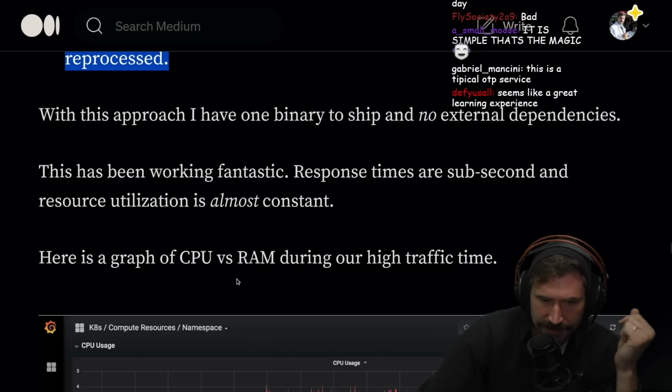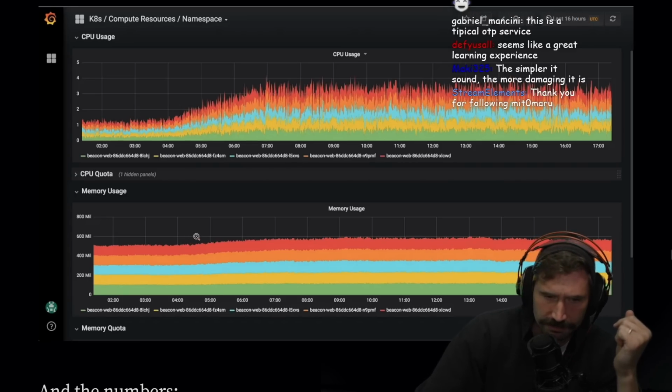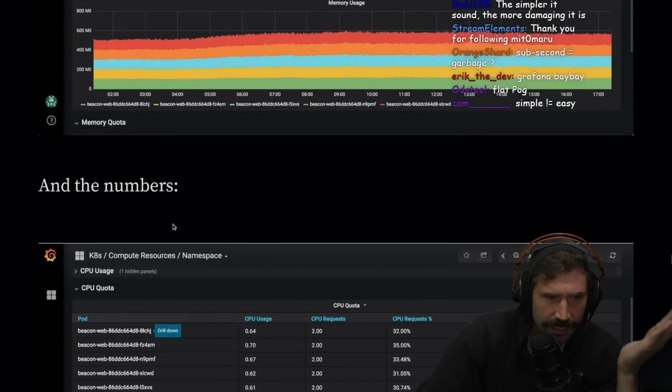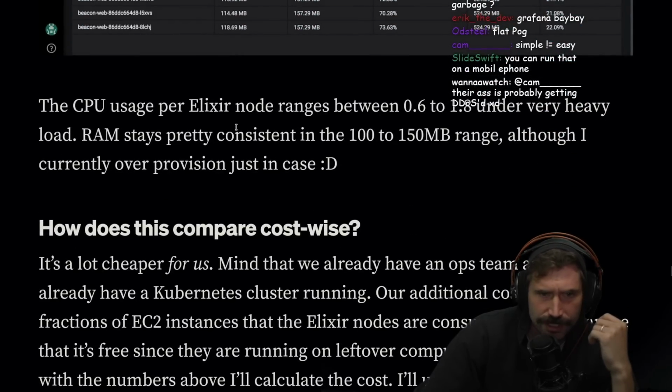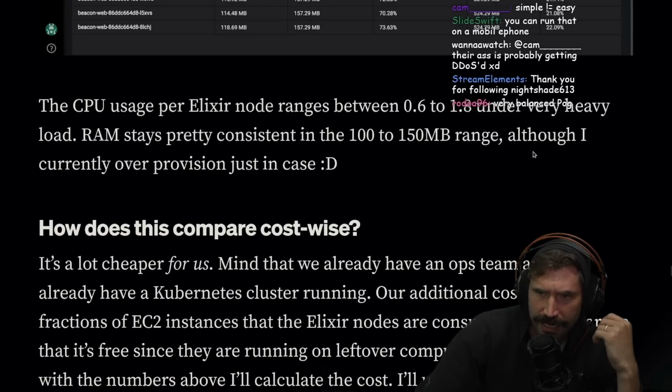Here's a graph of CPU versus RAM during our high traffic time. Well done. This is great. Very consistent. Love to see it. And our numbers: the CPU usage per Elixir node ranges between 0.6 to 1.8 under heavy load. RAM stays pretty consistent in the 100 to 150 range, although I currently over-provision it just in case.